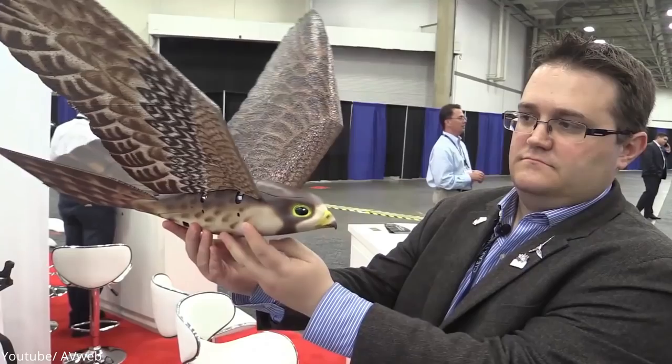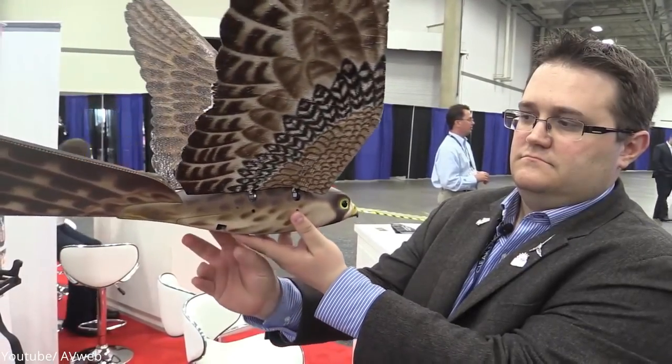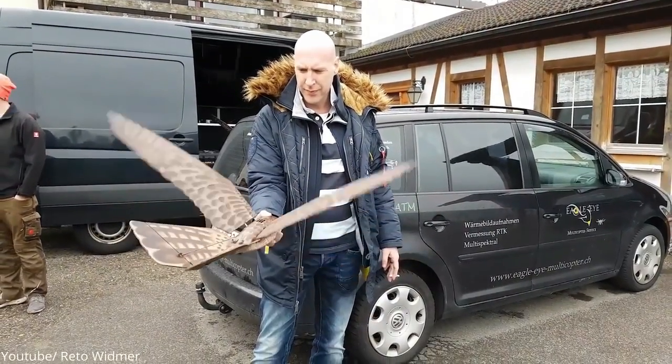Robird is completely controlled and can move at a speed of 80 kilometers an hour with the help of its flapping wings and 2 tail fins that steer it.